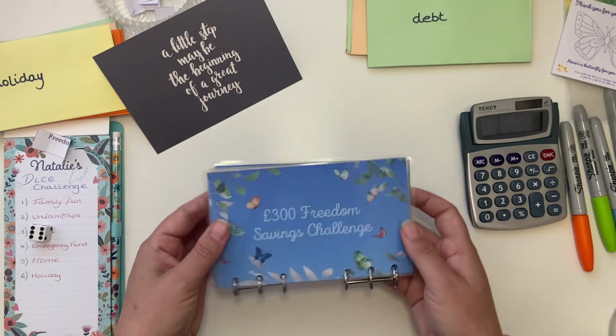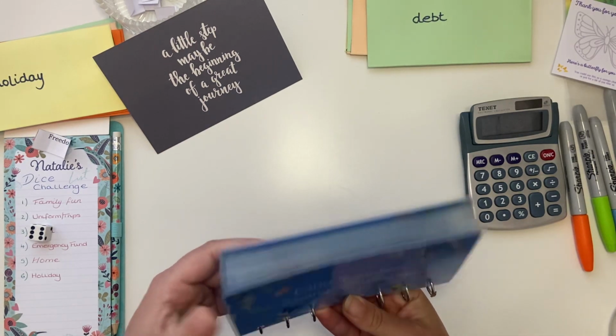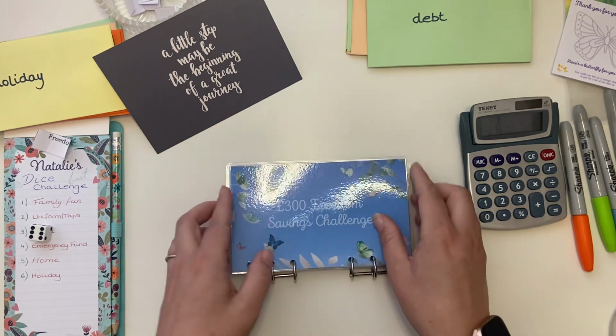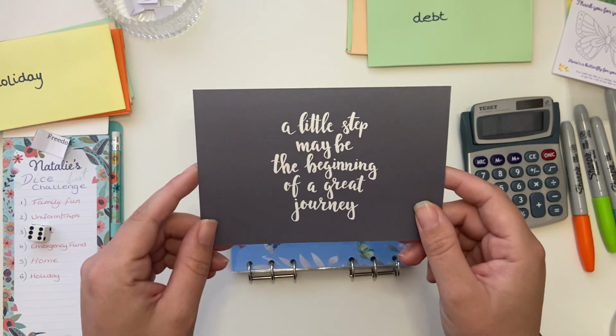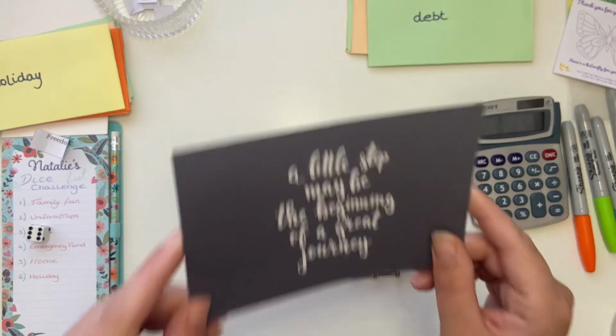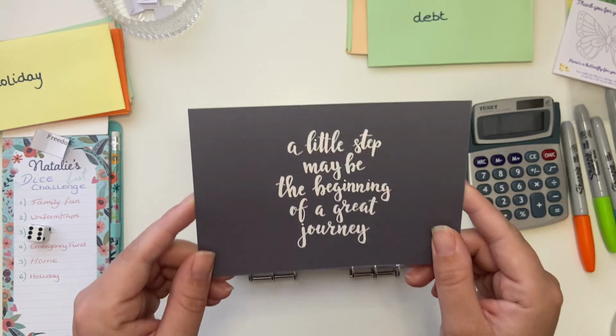So that's my Happy Mail, my £300 savings binder from Jen at Budgets and Dreams. And let's all remember this, a little step may be the beginning of a great journey, and a great journey I am on. So thank you.